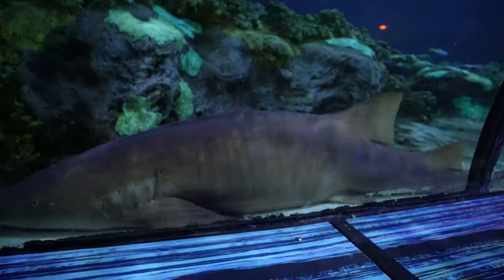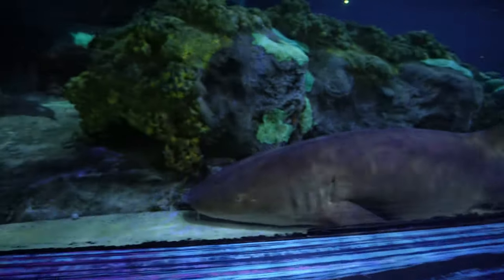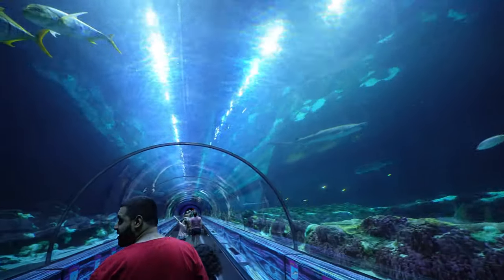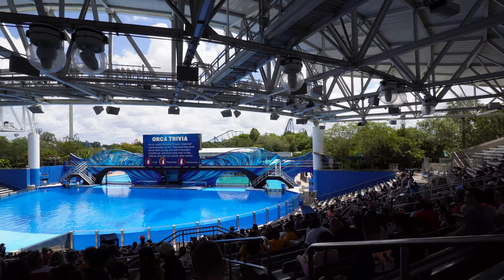So I just got out of the Shark Encounter, which I thought was really cool. Even though I thought it was gonna be a lot bigger and have a lot more sharks in there, instead of just that one giant tank that you take the moving walkway through, it was a lot of fun and really cool to see all those sharks swimming above you. It was awesome. But now heading over to the Orca Encounter because it is 11:30 and the first show of the day is at noon. So I'm gonna go over there and watch the Orca show and take y'all with me.